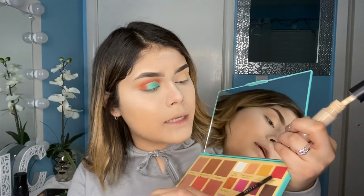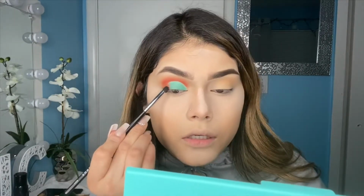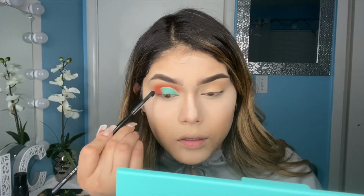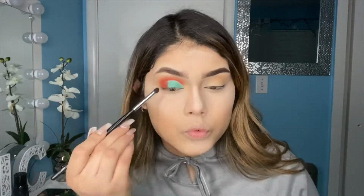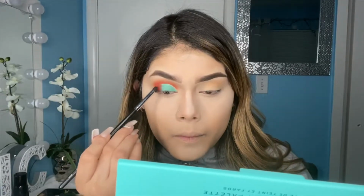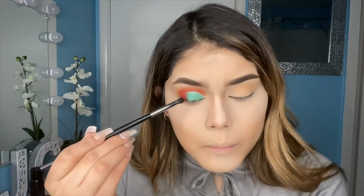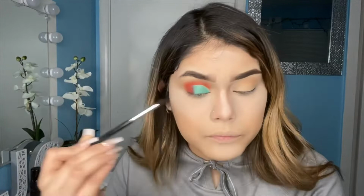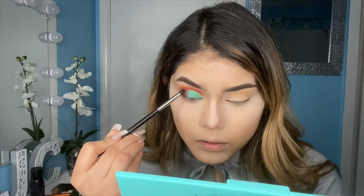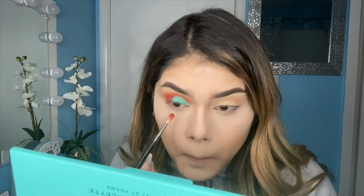With the 666 again, and let's just blend those colors in. This purple color, and we're gonna go ahead and put it right here, just to blend it out. Lower, this color right here, and then lower, right here.